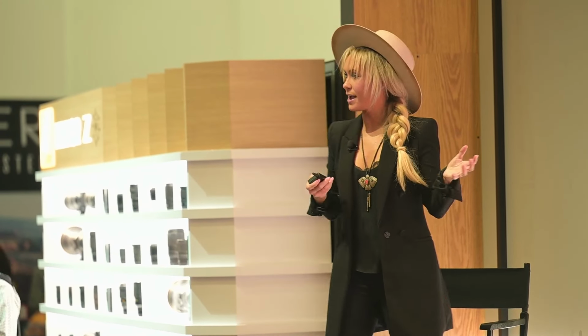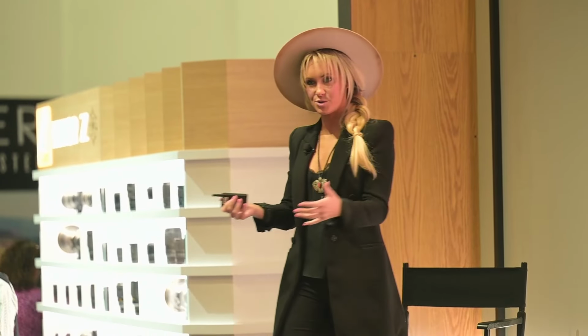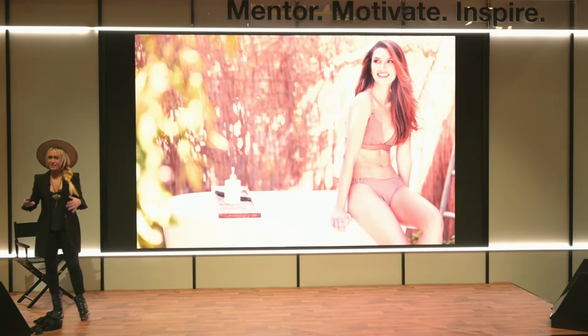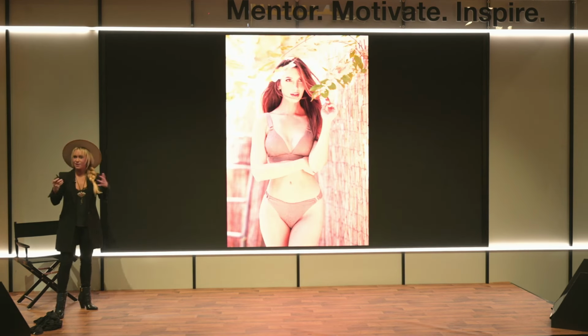This was a recent lingerie editorial that I photographed. And the lingerie had a very natural, soft type of feel. So I wanted to go with more natural type of lighting for these particular shots. And this is all kind of backlit by the sun. We use a reflector to bounce light back into my subject. And it really kind of brings out the lingerie really beautifully and brings out her beauty.